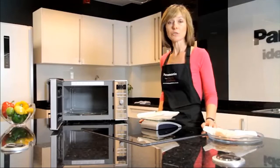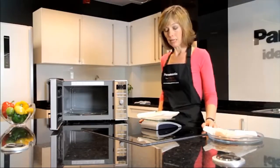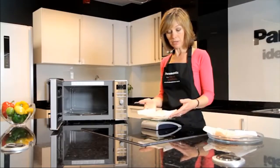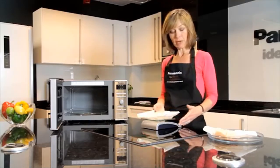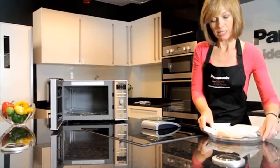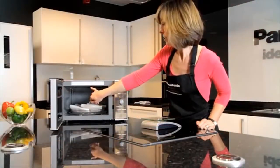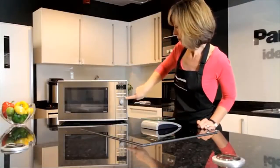Auto weight cook can also be used on fresh foods, not just ready meals that you've bought from the supermarket. In here I've got some fish parcels, some cod fillets with herbs and tomato already in their parcels, and I've put them on my weighing scales and they weigh 180 grams each. So if I put them both on the cooking dish and put them in the microwave oven on the turntable, and then we select auto weight cook for fresh fish, which is on program 7.